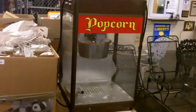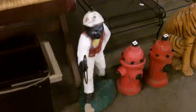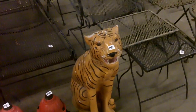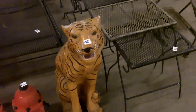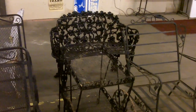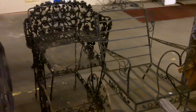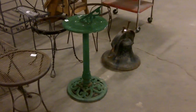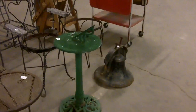Popcorn. So hey, if you have a shop or something, you could be like everybody's favorite because you offer popcorn. Wine jockey, couple little things that your dog could pee on. Cheetah, or no, tiger. Neat stuff. Tons of patio. Look at that nice cast iron piece back there, Rococo style. Just put that out in your yard and it will not blow away no matter how hard of a storm because they're heavy. Nice sundial.